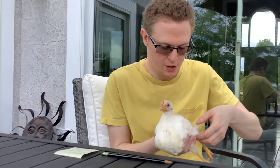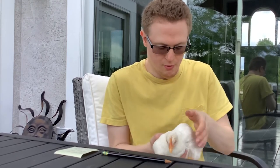And the other thing I put there was the feathers. So these are like part of the animal's fur, and these guys are the only mammal.